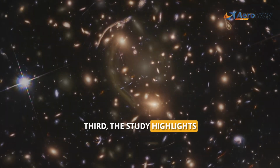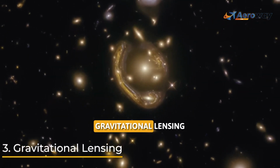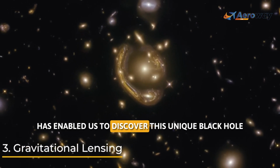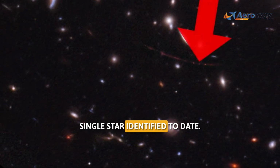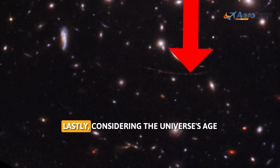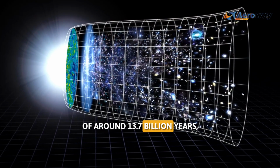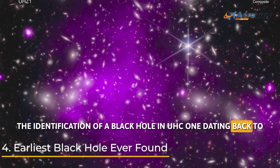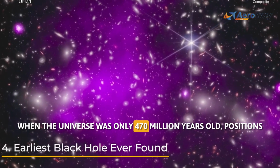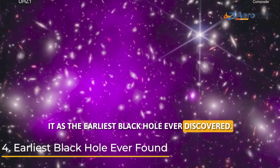Third, the study highlights the importance of gravitational lensing yet again. Gravitational lensing has enabled us to discover this unique black hole and even Earendel, the most distant single star identified to date. Lastly, considering the universe's age of around 13.7 billion years, the identification of a black hole in UHZ-1 dating back to when the universe was only 470 million years old positions it as the earliest black hole ever discovered.